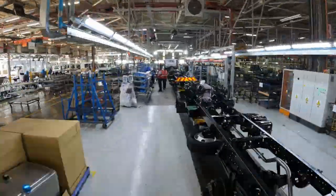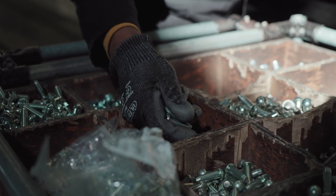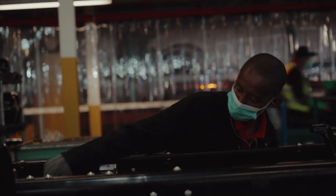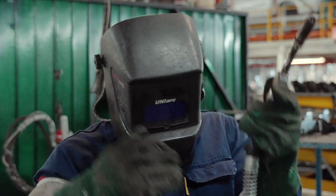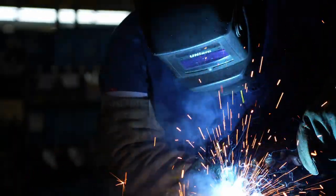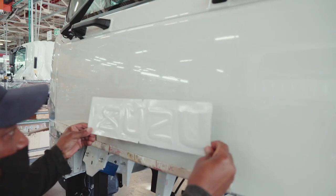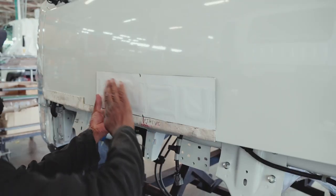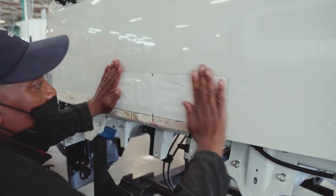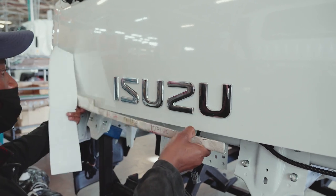Every F-Series truck begins its journey here at ISUZU's vehicle assembly plant in Gqeberha. We've come to see exactly how these trucks are built to better understand what makes the F-Series such a dependable and popular truck. We learned that the answer boils down to the fact that ISUZU employees take pride in the company's heritage, because every worker understands that ISUZU trucks are essential for transporting goods all over SA and our neighboring SADC countries.